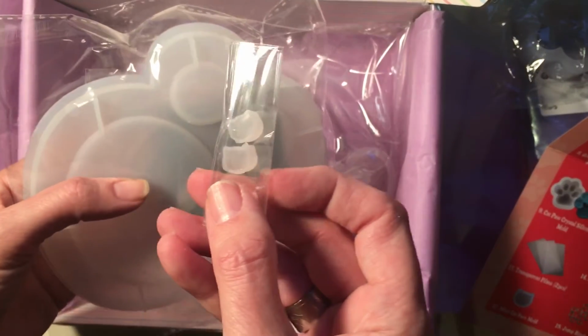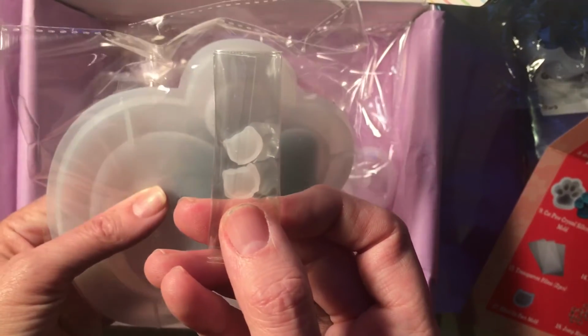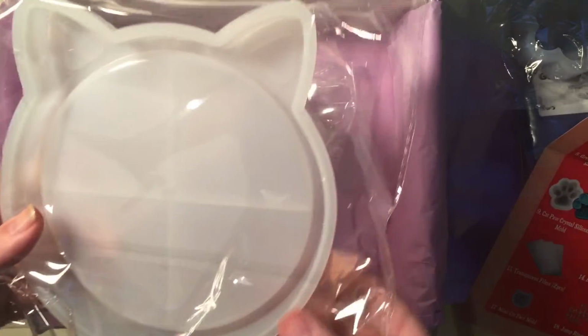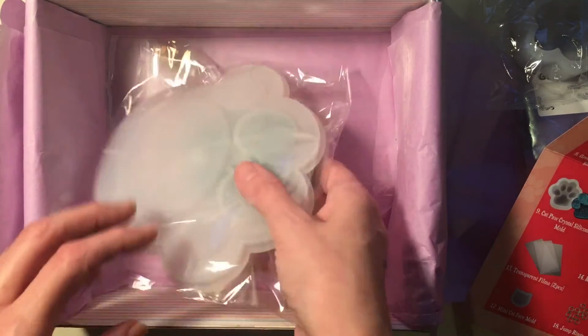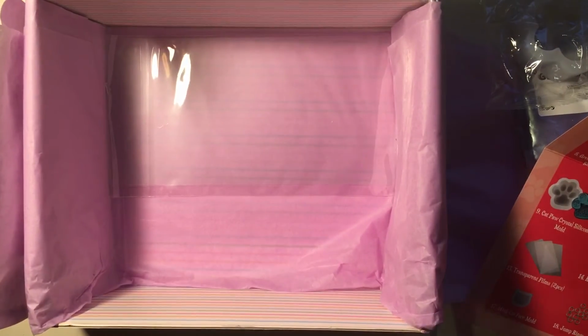Oh, little kitty ear studs. I don't think that, oh yeah, that's in there, okay. Eye screws. What is this? Trinket bowl. Definitely all cats today. And the clock. I don't think I'll be making the clock though. Very thin. I'm sure we can figure something out with this.